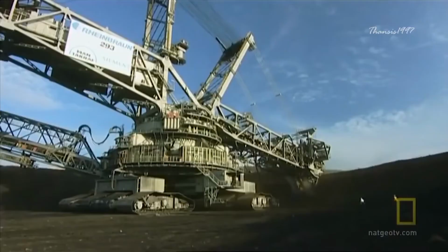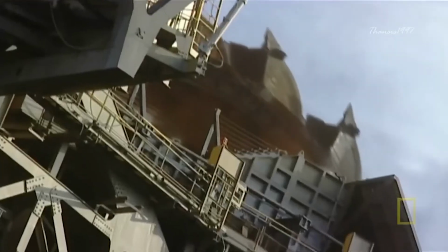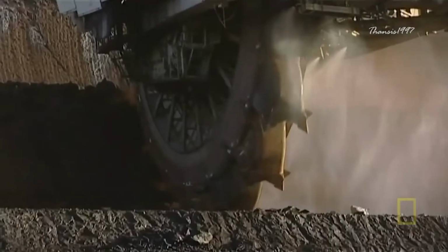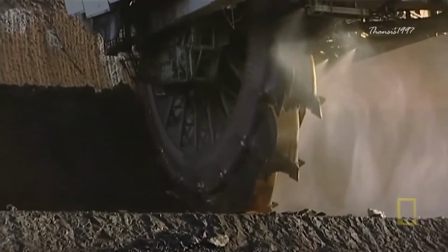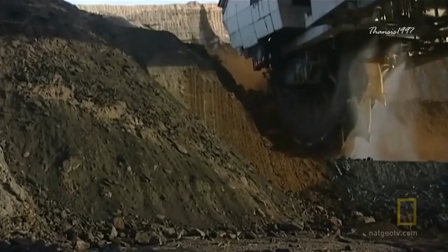It stands 94 meters high and weighs 15.6 tons. Bagger 293 is currently the heaviest and largest earth-moving equipment in the world. Despite the intimidating look, the operation is actually pretty simple.